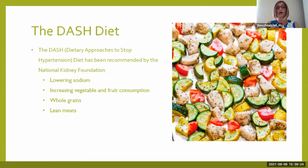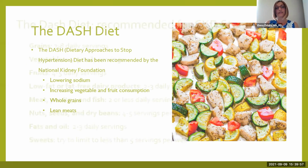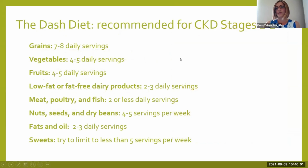Moving along, I'm going to start with the DASH diet. Again, dietary approaches to stop hypertension, and has been recommended by the National Kidney Foundation as a way to better control high blood pressure and slow down the progression of CKD. It focuses on lowering sodium, but at the same time, as you lower the sodium, you increase the intake of vegetables and fruits, whole grains, and also in terms of protein choices, you focus on lean meats. And I have a slide here that will give you a little bit more specific recommendations of how to achieve that. So basically, for grains, something between 7-8 daily servings. Again, I have to say, I do a modified version of that.